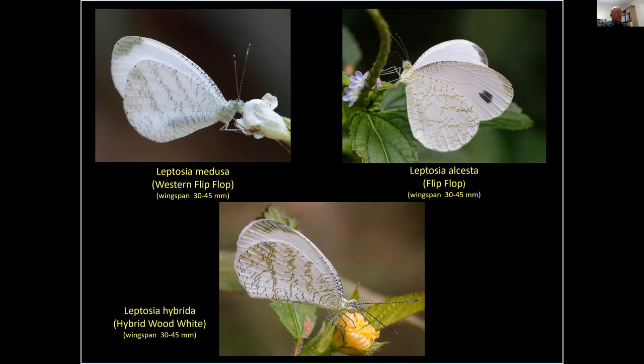And you'll probably recognise these as wood whites. The preferred English name for most of them is flip-flop for the Ghanaian species, and that simply reflects the way that they fly as they go through the forest. And the species are differentiated with difficulty, is the first thing to say, but essentially by the wing shapes. So the most common one, flip-flop here, the Alcesta, the wings are a bit rounder than the other species, but also the underwing patterns vary slightly, both in colour and in the patterning of the green line, so that they're relatively random with Alcesta. They're more clustered into stripes with Medusa, the western flip-flop. But by the time we get down to Hybrida here, then they're really very well organised into stripes at that point.